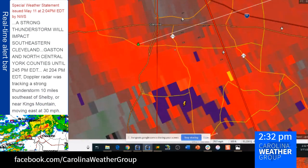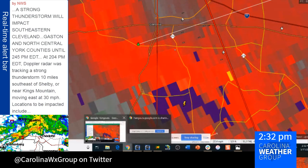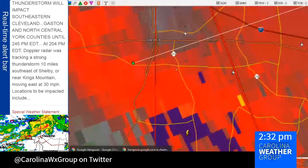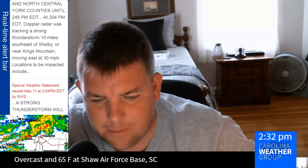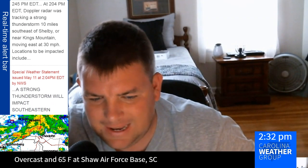And we're continuing to look at that. Let me see if the Weather Service has posted anything here. So let me look over here at the weather chat. No reports yet for any damage or anything, so that is good. But again, this tornado warning continues until 2:45.